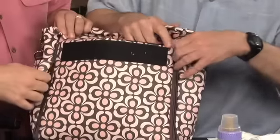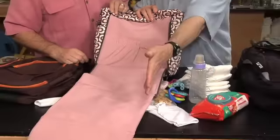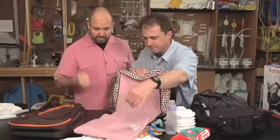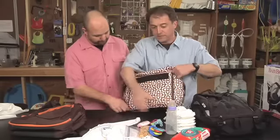Oh, check this out. It's kind of cool. You zip that down, and voila, you can change the kid. And the changing pad is removable so you can wash it in case there's any kind of accidents. The thing I like about it is my wife keeps all this stuff stocked, and it always goes where the baby goes, so we just carry it around.